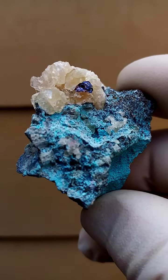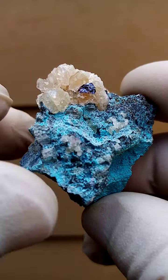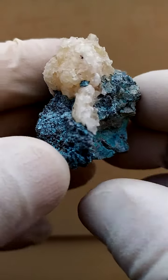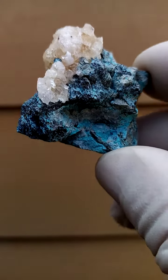Now, with very strong lighting, this would be the red cuprate. That little silver metallic, or the pure silver metallic with intense lighting, would be almost a gem ruby red. Tiny traces of cuprate here as well, maybe some in the matrix. Let's have a closer look.